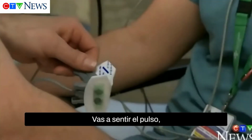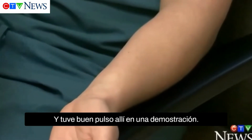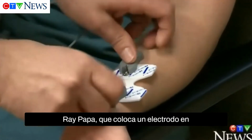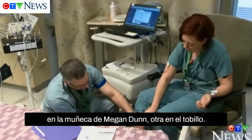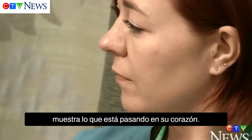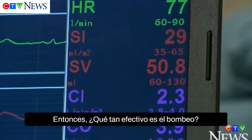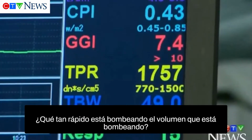So you're going to feel for a pulse, look for arterial pulse on her, and get a good pulse there. In a demonstration, Ray Popovich places an electrode on Megan Dunn's wrist, another on her ankle. Within a minute, the laptop screen shows what's happening in her heart. So how effectively it's pumping, how fast it's pumping, the volume that is pumping.